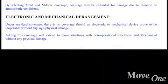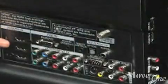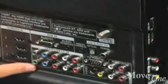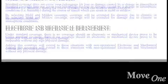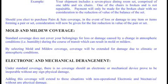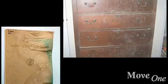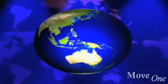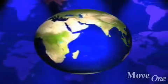Electronic and mechanical derangement is a plan to safeguard any items that have suffered internal damage due to shaking and/or rough handling. This damage may not be visible on the outside, but may have affected the internal systems. Without this additional coverage, it is unlikely that any insurance company would cover this type of damage. Mold and mildew coverage ensures against any damages incurred due to extreme changes in humidity. This is especially important for shipments to and from the Southern Hemisphere.